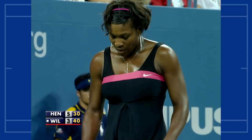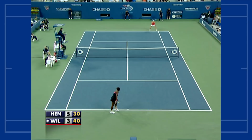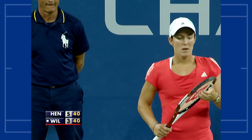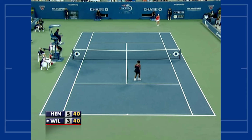She is in search of a good serve here at game point. Missed it. Yes. Deuce. Good deep drive that time from Serena. That's a good first serve.